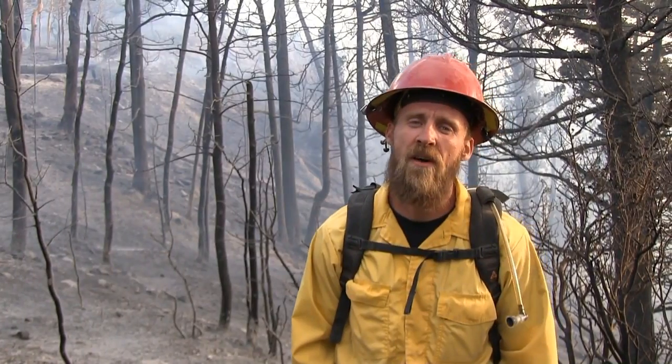Okay, my name's Wes Freeborn, burn boss on the Twin Peaks prescribed fire. So this is a stand replacement mixed conifer. The intent of this is to kill the overstory trees, the subalpine fir, Doug fir, some of these encroaching trees that are replacing the aspen.